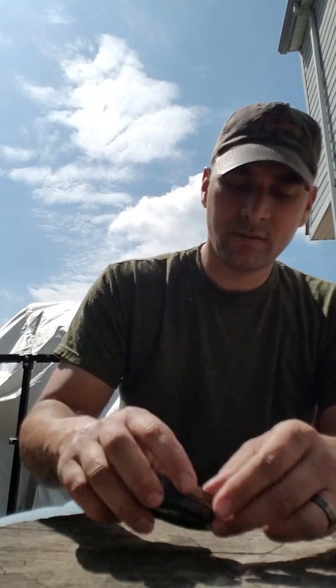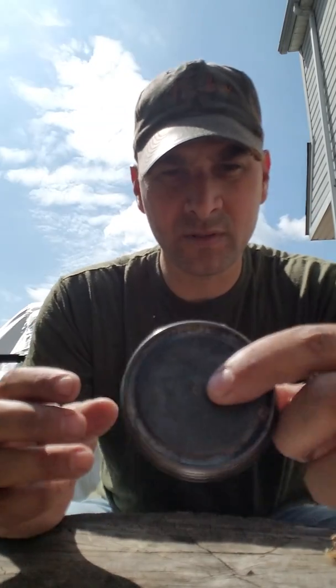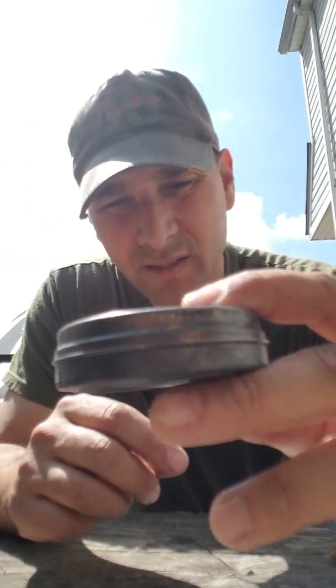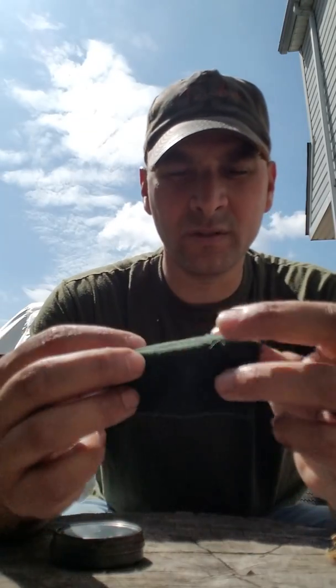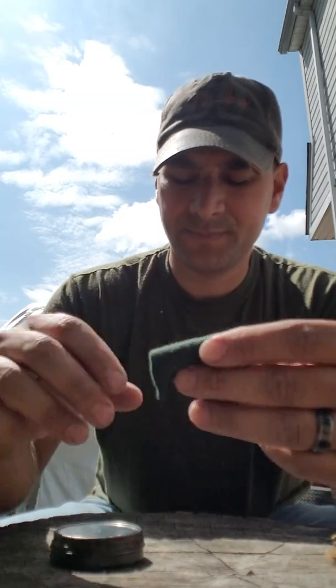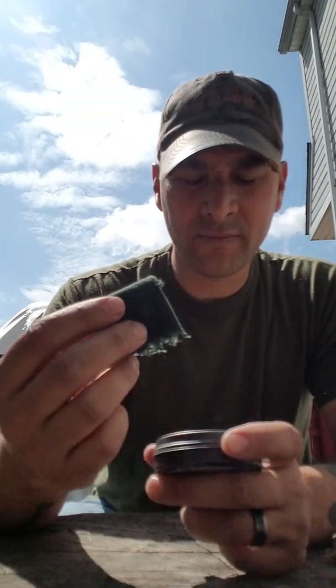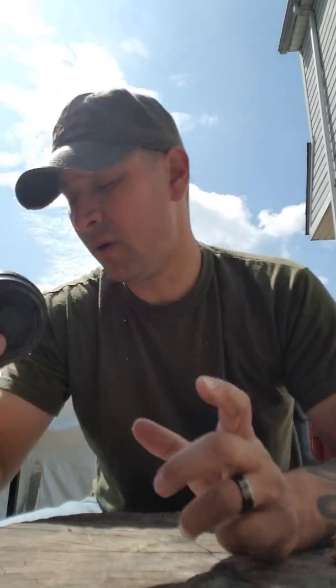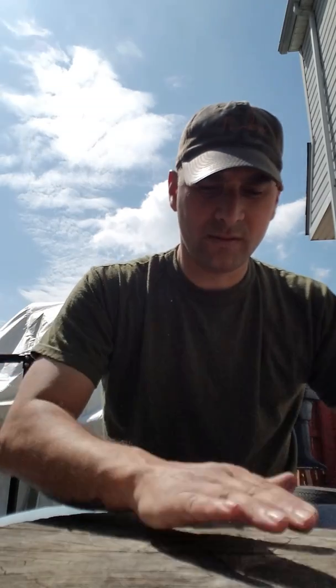So, it's a good fallback. And this is great for making char cloth. You see I punched a hole in it, and you can put your cloth material in there and put it on your fire once you have your fire going, so that you have more. You should always have char cloth. Always, always, always. So that's number one, solar.